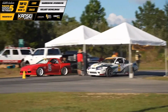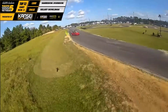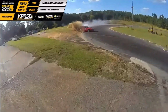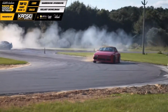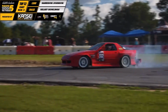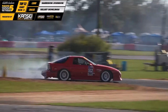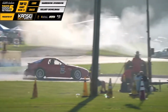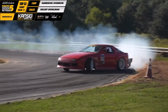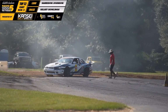Here we go. Harrison Johnson in that beautiful red RX-7 as he makes his way down the straight. Kelsey Rawlings not too far behind in that white S14 as they make their way. Harrison doing a good job. Whoa, dropping tires. Wow, looked like he almost dropped 2 tires. Definitely leading Kelsey Rawlings. It seemed to be leading Kelsey Rawlings off the line. The judges did stress to the lead driver that they have to run a near flawless qualifying lead run. And that being said, if they don't, the chase driver's duties are to follow whatever line the lead driver throws at them. And Kelsey did that.